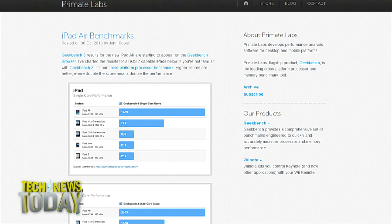Possibly a different battery, a larger battery type of a thing, or some combination of stuff that's going on under the hood. He also says that the iPad mini's A7 processor will probably perform the same because it's basically the same. It's the same tablet now, just a little bit smaller.